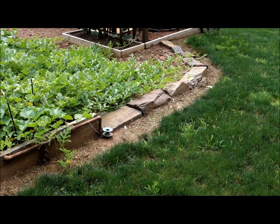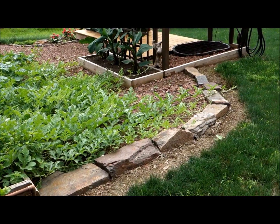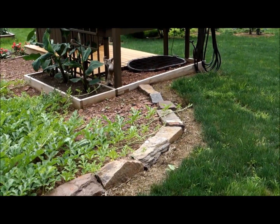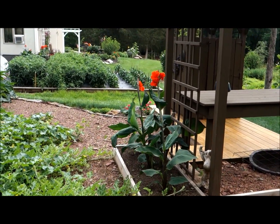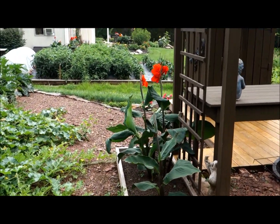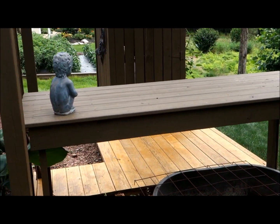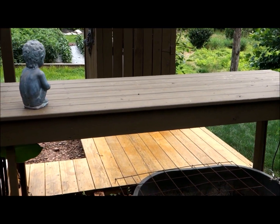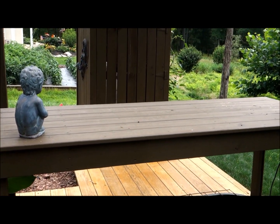And I used edging, I used the stone. It's a nice pretty material to use for edging. I have another canna bulb, canna lily there. There you can see I have my outdoor workbench. I do a lot of my canning preparation out here.